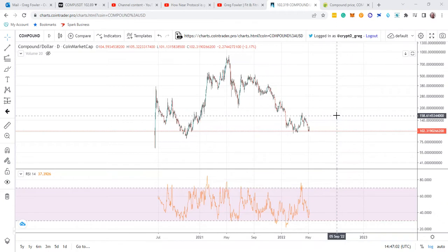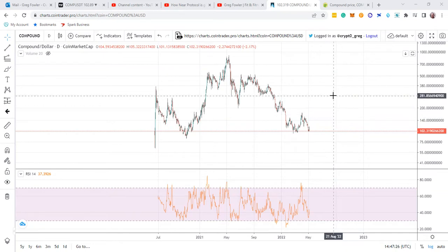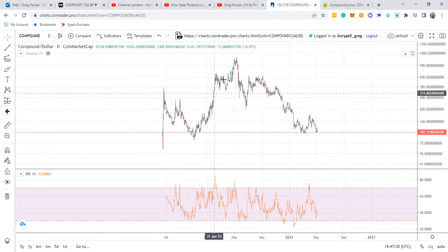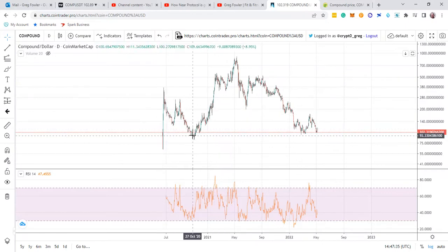Okay, full disclosure. I don't know anything about Compound. It's probably the third time that I've heard about it. I just checked some data. I didn't even go to the website or anything, because I've got to look at the charts first, see what's going on in the charts, before I start making any type of idea what's going on with the coin. So I had to go to Coin Trader Pro to get all the data. So I'm going to show you generally what I think is going on with this coin.